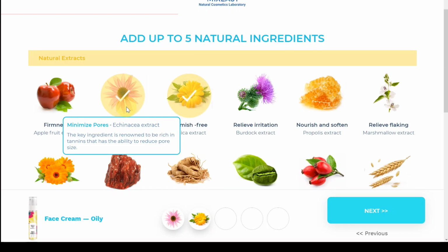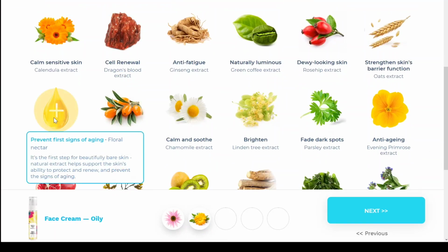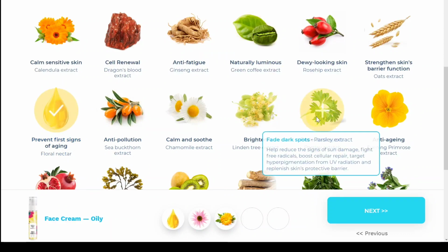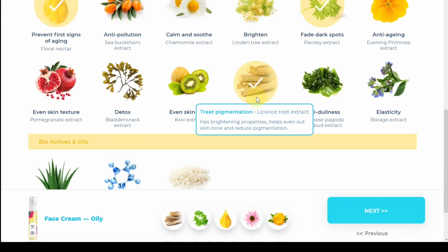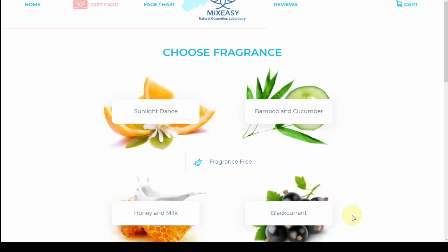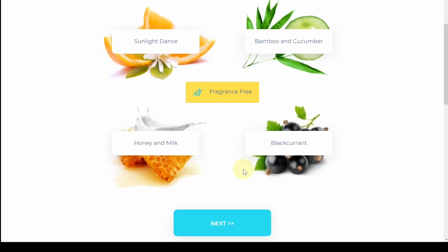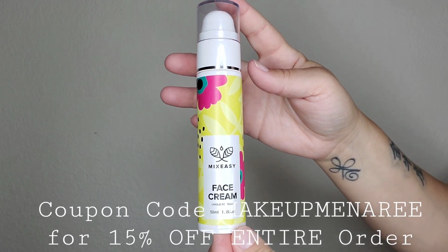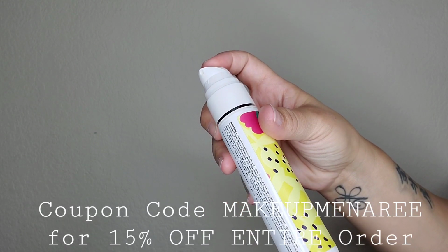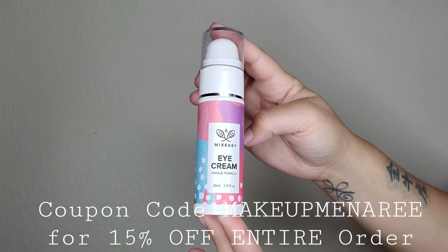It tells you everything that this product does or this ingredient does on the website. You just click through everything that you need and then you order it. At the end, it adds all that in. This is a vegan-friendly, cruelty-free company. They don't use colorants, parabens, silicones, dyes, or sulfates. Everything that you know is going into your product because you placed it there.